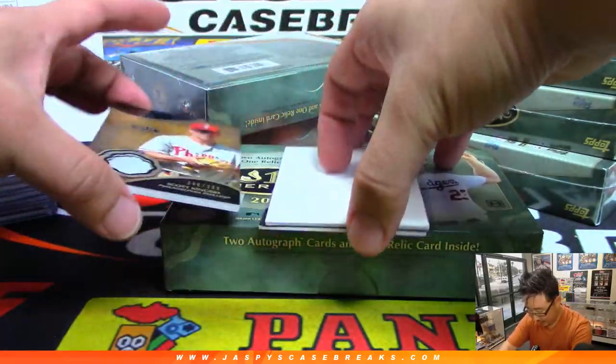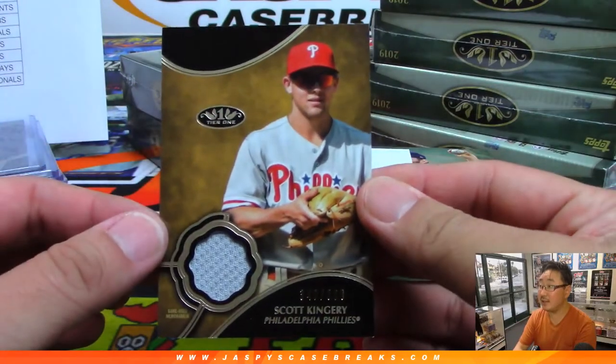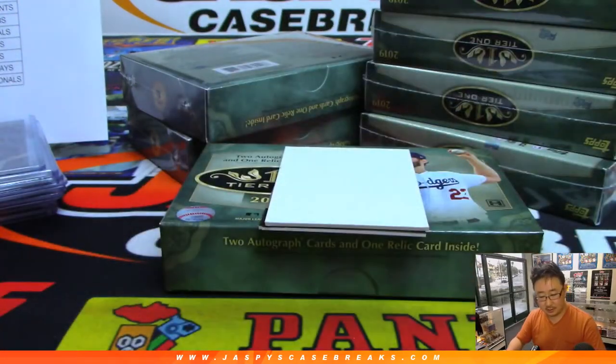All right, Relic in the middle. Scott Kingery, Phillies, $3.99. David Duffy with the Phils.